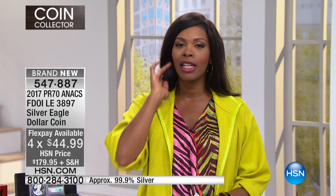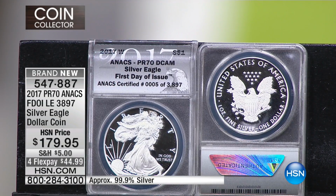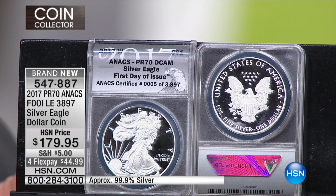Absolutely. So when you're getting something that is perfect, I mean, that's no small feat, as you were hearing. And you know that, especially if you are a collector. If you've been collecting for a long time, then you've been waiting for this, and you're probably already on the phone lines waiting to place your order to make sure that you get it. Because when you consider that these are the most sought after, this is what we wait for. If you have the Silver Eagle dollar coins from 2016 and 2015 and the years before, then this one is a must-have for your collection.